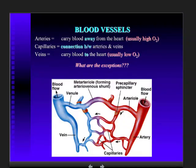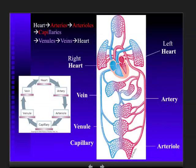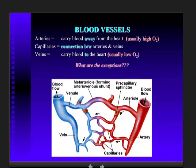Okay, so again, arteries carrying blood away from the heart. And I say usually high in O2 because I'm talking about blood coming from the left side. And the only exception to that is, of course, this artery, the pulmonary artery, carrying the deoxygenated blood from the right side of the heart to the lungs. It's an artery, but it's carrying blood that's low in oxygen. It's sending it to the lungs to be charged up, right? So we can say arteries carry blood away from the heart, usually high in oxygen. And likewise, veins carry blood back to the heart, okay, usually low in oxygen.